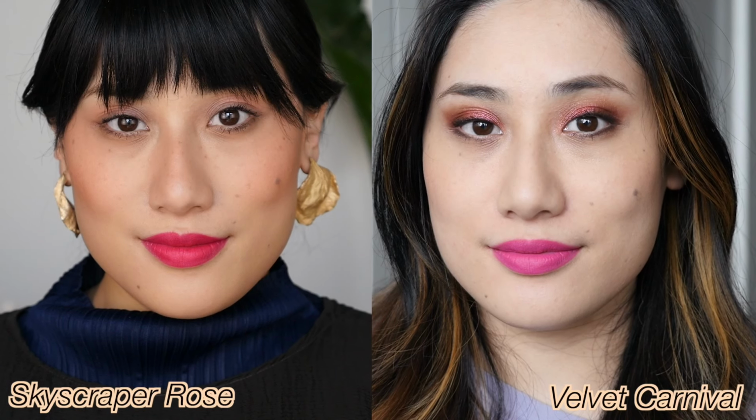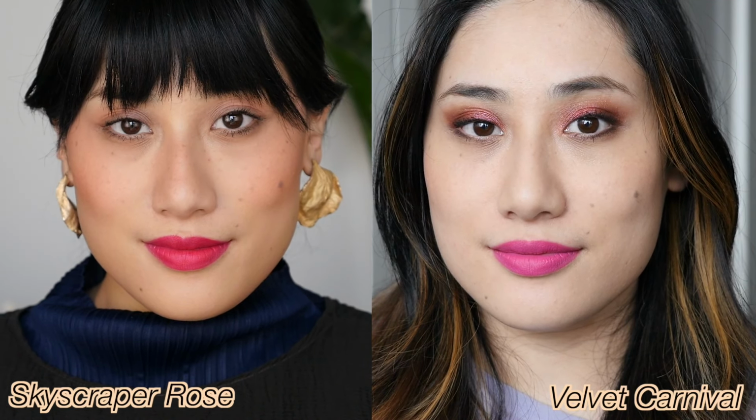So anyway, this is the shade. This is definitely kind of more cool toned than the other pinks, like the other shocking pinks that she's released. Like Skyscraper Rose is kind of deeper and warmer. I feel like this is definitely a lot cooler, and so I feel like on my skin tone the contrast is more obvious, because against a warm tone, a cool tone lipstick is going to look more bold.